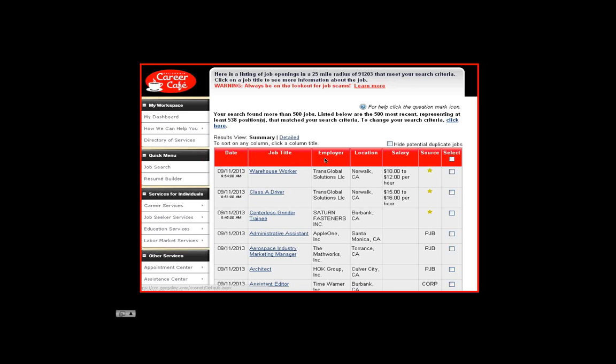And another good feature on the site, anything that you see that is bolded in the heading, if you select that, it will rearrange it based on that information. So if you want to rearrange it by date, by the job title, or the employer, it would go ahead and organize it in that manner. So it makes it a little bit easier for the job seeker.